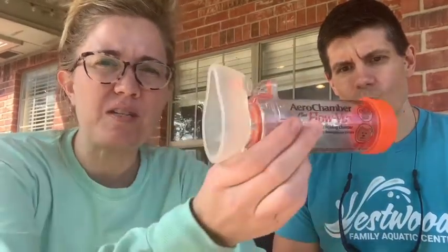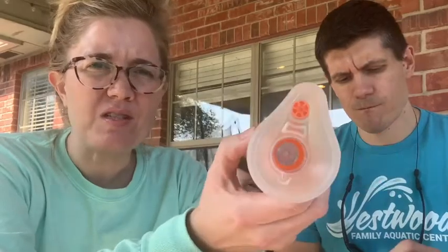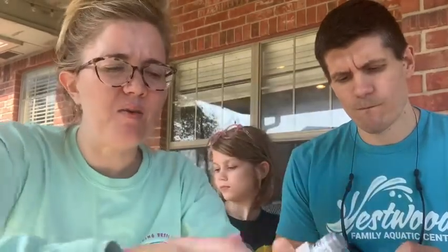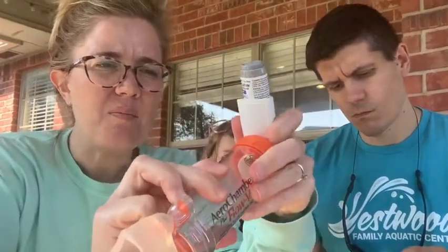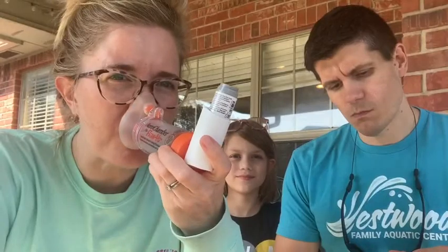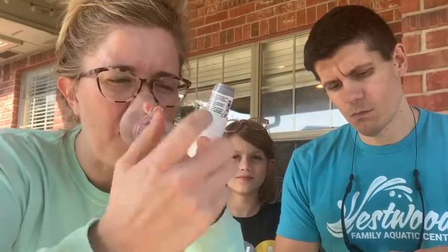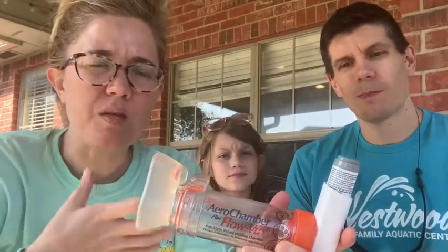So this is what a spacer is. This is actually a spacer that we already had in our house because Lily had RSV when she was a baby. So this is a child-sized spacer, but basically the way that it works is that you put the inhaler at this end of the spacer, and then you put it over your nose and your mouth, and when you pump it, this chamber fills up with all of the medicine, and you can slowly breathe it into your lungs.